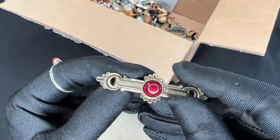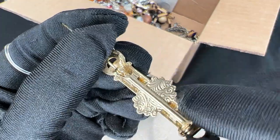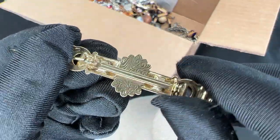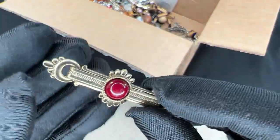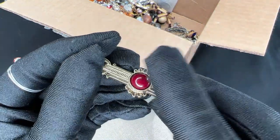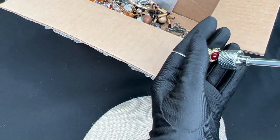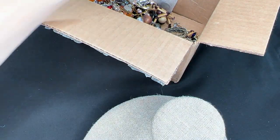Here's a pin, gold tone. What's interesting about this is that there's a design inside. Usually you don't see that. I always think if I see a design inside, it must be something fancy. Plastic, though. This is not glass. Can't imagine this is gold. Well, yeah, it's magnetizing. Okay.